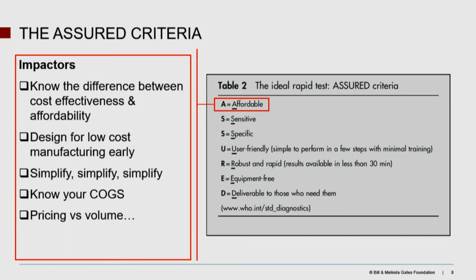Simplify, simplify, simplify. If you can have a device that is, instead of 12 injection molded plastic pieces, half of which have to be hand fitted, versus something that is like 3 and they are done on a robotic line. Okay, try to make it as simple as possible because each component you add adds cost.